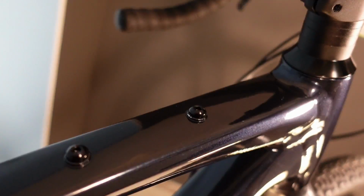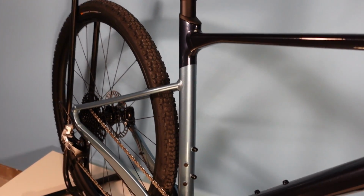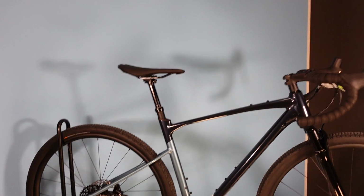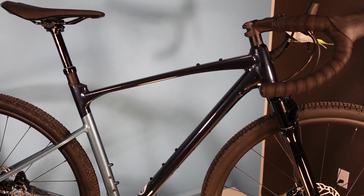We have 3 different positions for your bottles: down tube, seat tube, and, I guess this isn't really a bottle position, that's more of a feed bag position, but you can at least then get 2 good sized water bottles. This is a size medium that we're looking at here, and I don't think I mentioned it yet, but this bike weighs 24 pounds. So not ultra light, but considering it's got a whole bunch of interesting things going on with it, a reasonable weight, I would say.